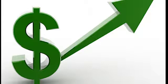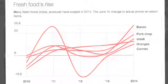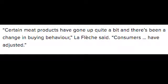These tracking systems are expensive to implement, and consumers will bear the cost. However, statistics show that as meat prices increase, consumption decreases. Or, as the head of Metro, Eric Laflache, has commented, as meat prices increase, consumer consumption has adjusted.